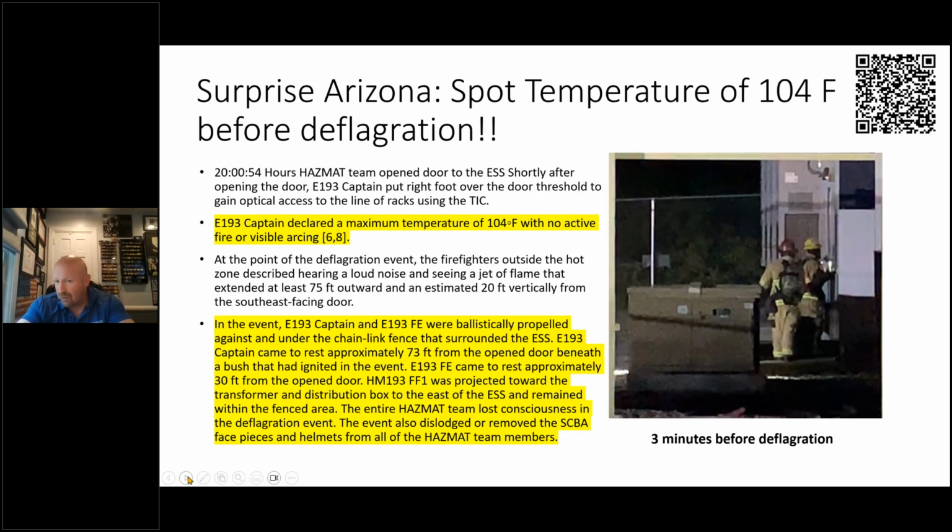What were we reading? A spot temperature of the surface of an extremely insulated object that's designed to prevent heat transfer, because lithium-ion batteries don't want moisture or air to get to them. Multiple layers of protection, multiple layers of insulation. Reading a single point measurement is a bad idea. This is not the proper use of it.